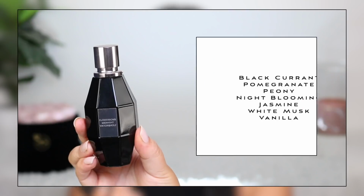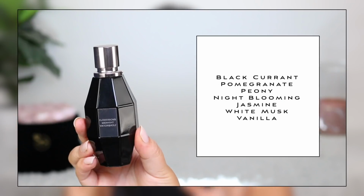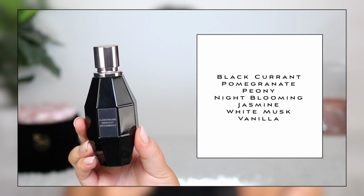Honestly, it's that good. My 9th fragrance is a fruity floral. Has a woody quality to it as well, and it's from Viktor and Rolf. It is the Flower Bomb Midnight. This one reminds me so much of YSL Mon Petit, if you like that fragrance, but I feel like this one is a little lighter, more wearable, doesn't have that kind of bitey quality to it, which oftentimes I don't like, but Mon Petit really brings you in.